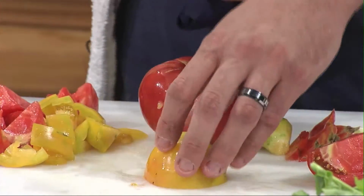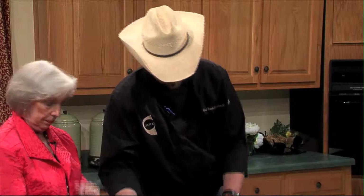So I'm going to make sure I make that flat cut, so you're getting that security. That's a good tip. That security on it, right?